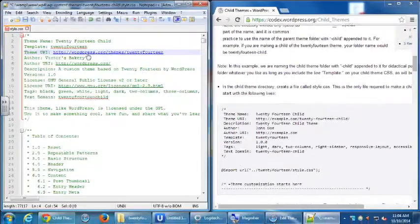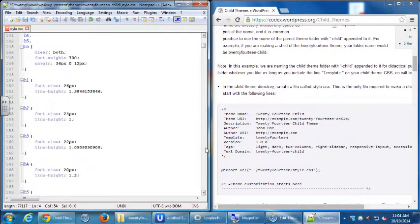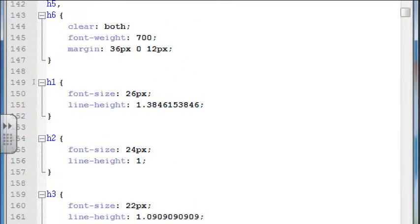All right, so as I was saying here, the style CSS file includes everything that makes your site look a certain way. Look at this. If you scroll down to about line 149, there's a spot here that defines the look of your H1 tags. So whenever we select a heading 1, it's going to make it 26 pixels. If instead we wanted that to be 35 pixels, well, we change it here.